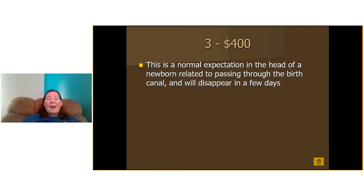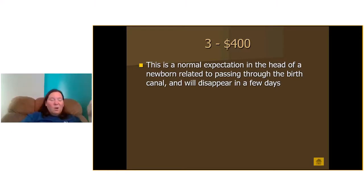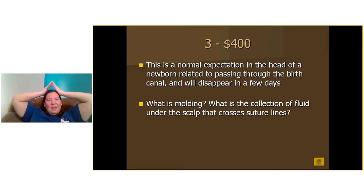The normal expectation in the head of a newborn related to passing through the birth canal. They look like a cone head sometimes and it goes back to normal. What's that called? All the stuff that's normal. This is normal. Cephalohematomas and caputs are not normal. Normal findings is molding. So when they go through the birth canal, especially preterm babies, we call them toaster heads because their head really just goes into a peak because their bones are so soft and their sutures are separated. It goes back to normal. It forms back out. And this is specifically vaginal birth babies because of passing through the birth canal.